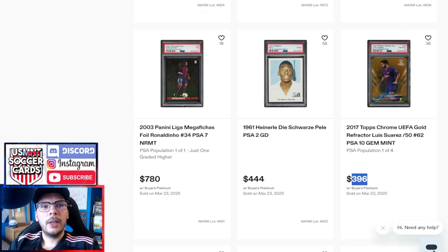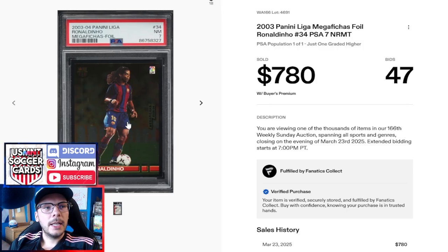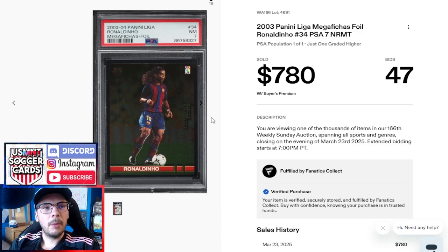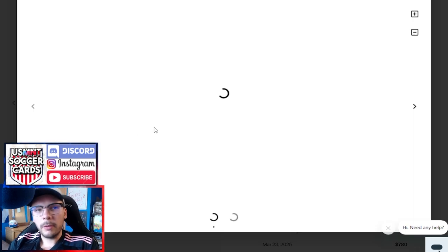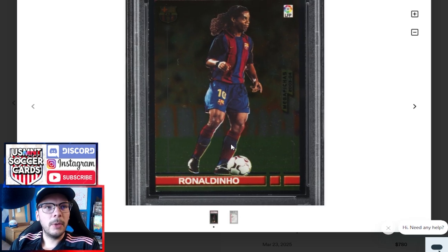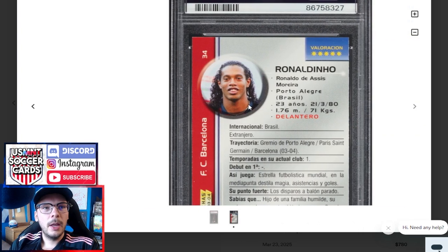You got a Heinerle De Schwartz Pele PSA 2 for $444, always a nice looking one there, along with this foil Ronaldinho from 2003, Mega Fichas PSA 7. Goes for $780. Have never seen this one in these auction blocks, and it's a pop 1 of 1, just one higher, so I don't think we're really getting any comps on that. Really cool card, and I had someone comment recently that Mega Fichas is the sort of prelude to Mega Cracks, which I was sort of aware of because I had some David Villas from this set, so I knew that existed. I did not know that foils were a thing in there, so that's interesting to see.